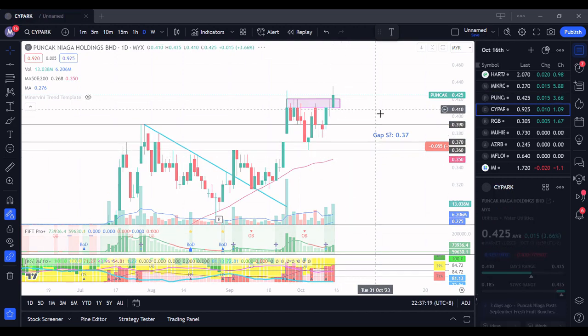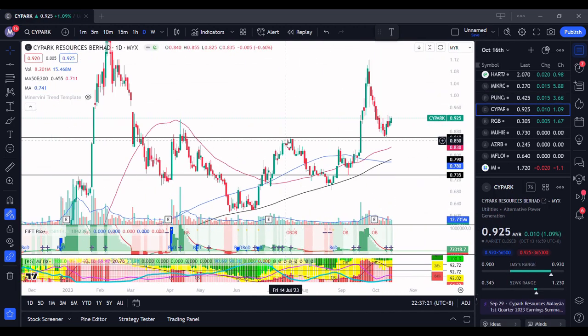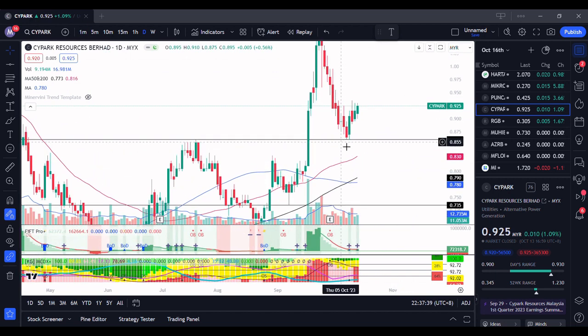Okay, CYPARK. This one is also interesting in the sense that this was an inverse head and shoulders formation. Very nice inverse head and shoulders formation over here, and after the breakout it shot up actually very high and then came back down. But why I included it is because it came back down and hit the trend line, the neckline, which is the resistance level.